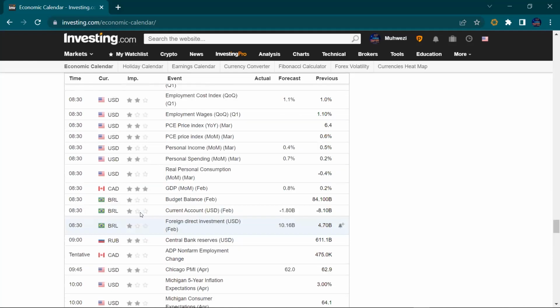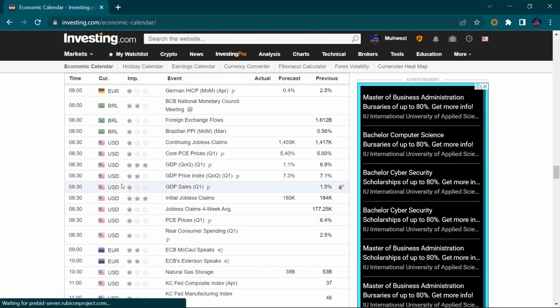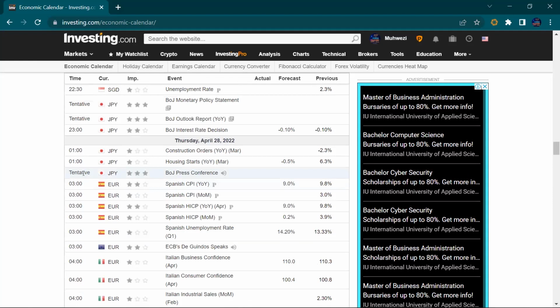So, folks, on Thursday, we're expecting a strong move on the Japanese yen. We have news at what time? This data hasn't been released yet, but in 10 hours, let's see what we have here. They haven't specified the time, but what exactly am I going to look for?